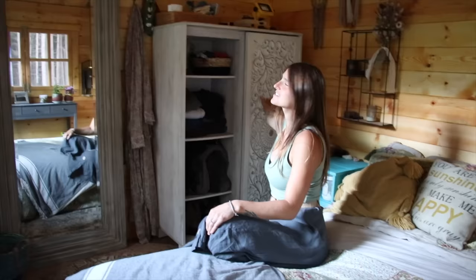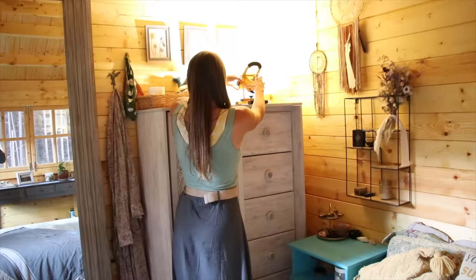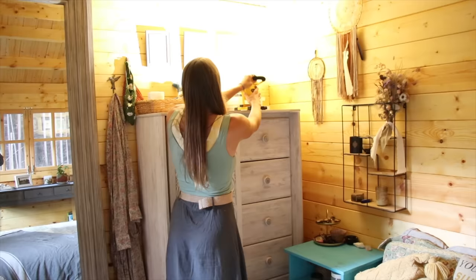We have our nightstand right here, or I have a nightstand. Hey, it's so dark in here. Where are the lights? We have one light here. Whoa. Does it change it in there? The camera did not like that.